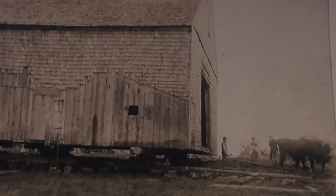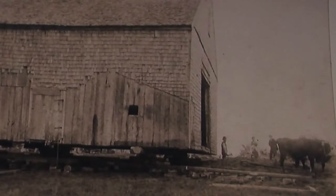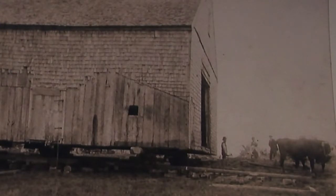This shows a barn up in Vermont being moved in the summertime. It could be done because they would put down logs, and then they would either put lard or grease on the logs so that they could slide along easily. When they moved a building with doors and windows in it, they would take all the doors and windows out to save breaking them, one thing, and also to lighten it up a little bit. But they could move a whole building, even larger buildings than this.